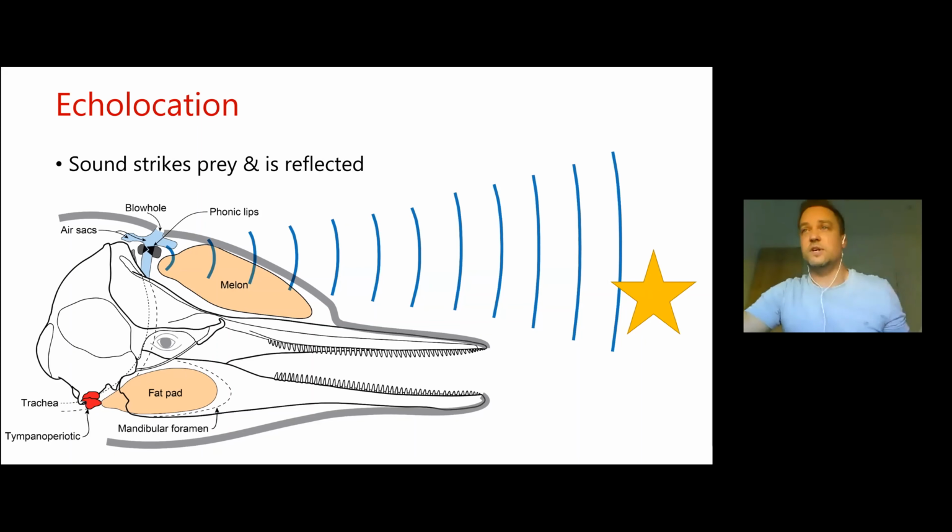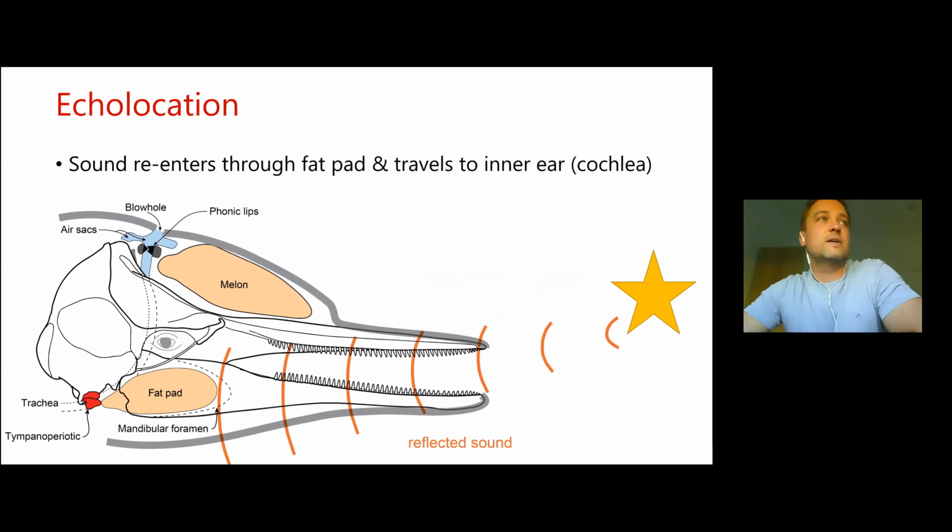So the sound will go through the melon and then out into the water, and it will travel through the water until it strikes, for example, a prey item, like this incredibly anatomically accurate fish here on the right. And then the sound will be reflected back from the prey item to the animal, where it will be detected. Now, if this was you or me or any other terrestrial mammal, this reflected sound would enter our auditory pathway via the external ear canal. The sound will travel down the canal and reach the eardrum. The vibrations of the eardrum would make the middle ear bones vibrate, and those vibrations would then be passed up into the cochlea.